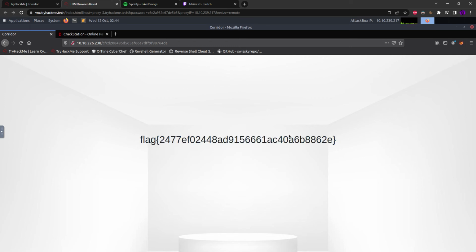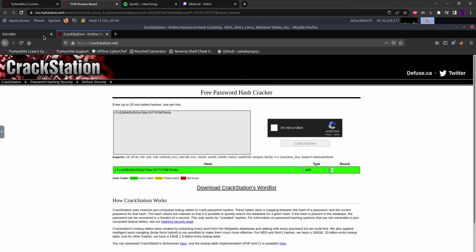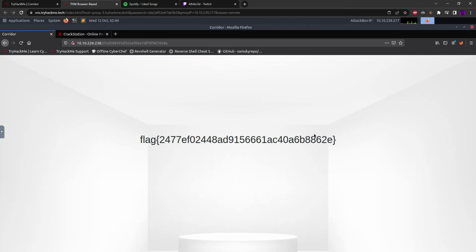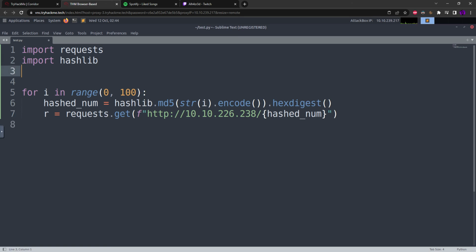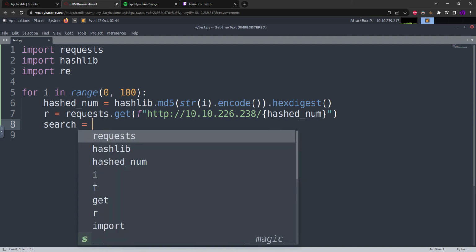I think this was a really cool box because it's out of the box, as you can see. No pun intended, but I really like this box. But I'm not gonna stop here. I'm just gonna try to have my little script print the flag for me. So if you just wanted to know how to solve this box, this is just more stuff that I want to do. Let's import regular expressions and say that search is equal to... I just wanted to print this for me.